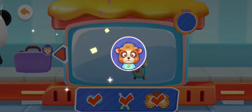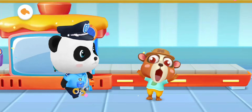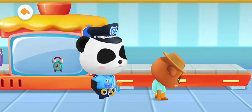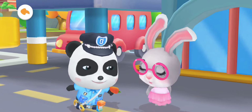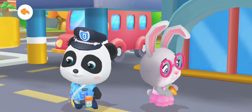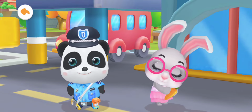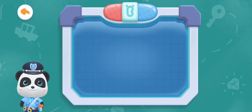This is the thief. Catch him! I finally caught you. No way you could escape! Bunny! The carrot has been found! My carrot! Thank you, Officer Kiki! Whoa!